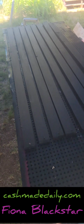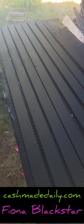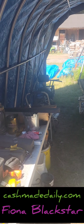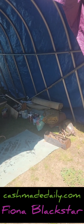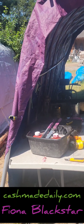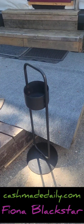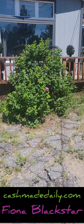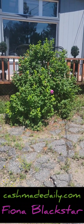And I should be able to get the bench put back together now that we found some pieces that will work, and they're painted and ready to install. And this is the messy little workshop that I do things in now that it's up. And I painted this. I think it'll make a great ashtray. Look, the roses are starting to come out. Made a couple the other day, but the hail made them fall.